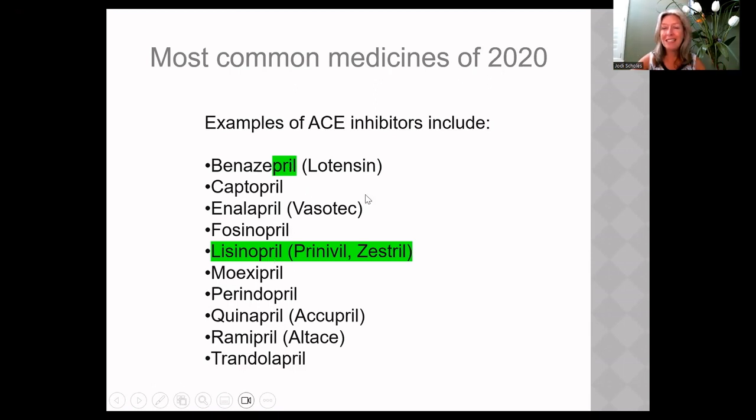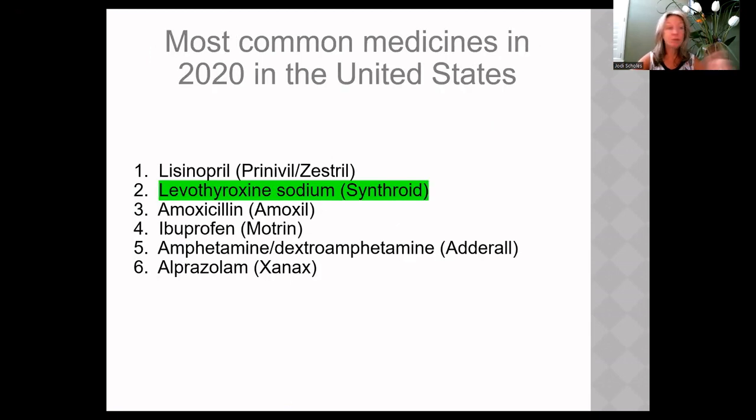So that's a good indicator that it's an ACE inhibitor, used to treat high blood pressure or hypertension. All right, let's move through these because I want to save time for our questions.